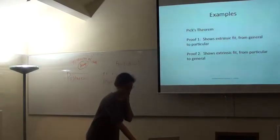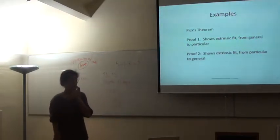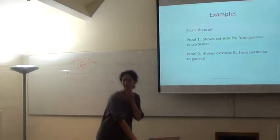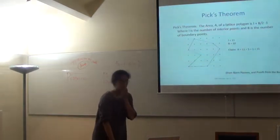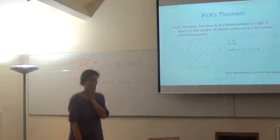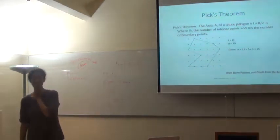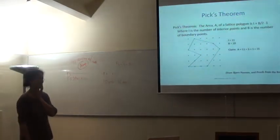Okay. Now I'm going to show you examples of extrinsic fit. And I'm going to use Pick's theorem. Have you seen that before? So, 2 different proofs of Pick's theorem. There are 15. Yeah, okay. I'm going to just show you 2. One of them is from Proofs from the Book. That's a famous one, and another one is the one a mathematician friend showed me.